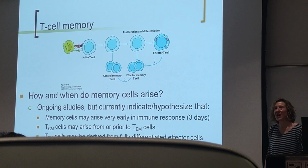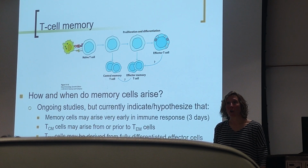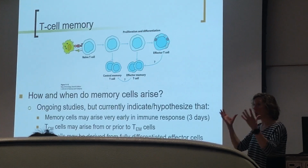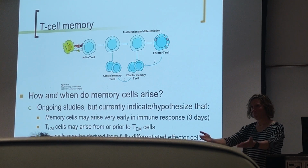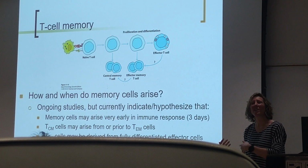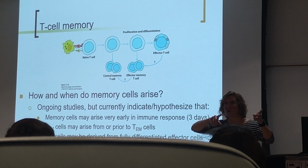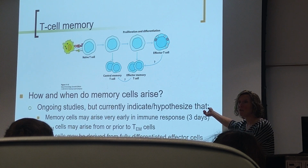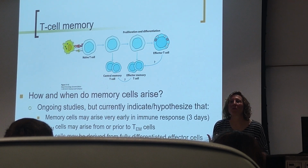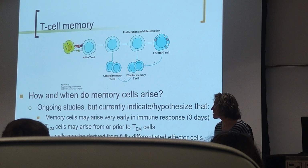How memory cells arrive is still mysterious to us. There's still lots of information for us to learn about what specific subsets of genes, what hormones are helping to regulate these responses. There are a lot of proposed ideas. Some say memory cells are made right away, very early on. Some folks say, no, they're made later on when the right hormones, the right things are happening, who knows. Some say that the central memory cells actually come from effector memory cells. Some people say no. It's very hard for us to perform experiments with the current information that we have now to definitively know the answers to these questions.